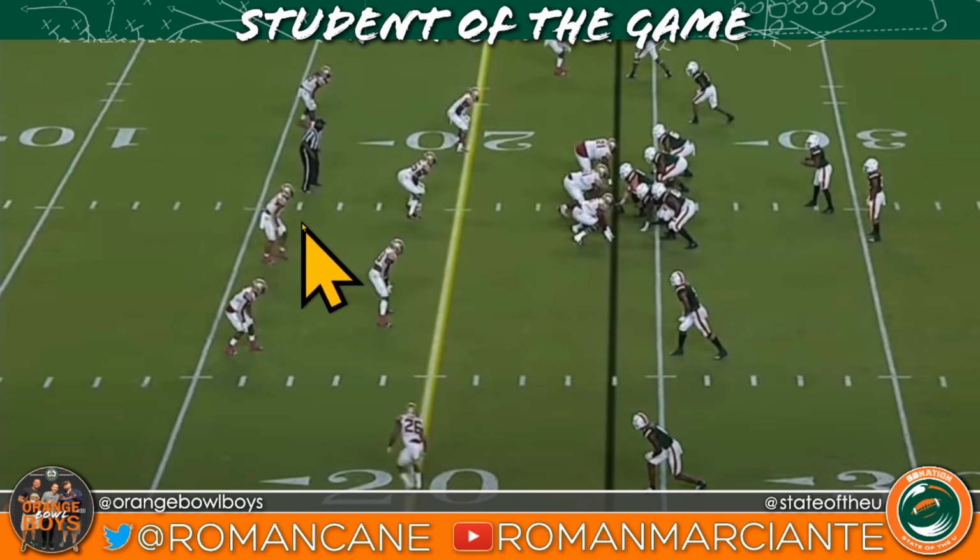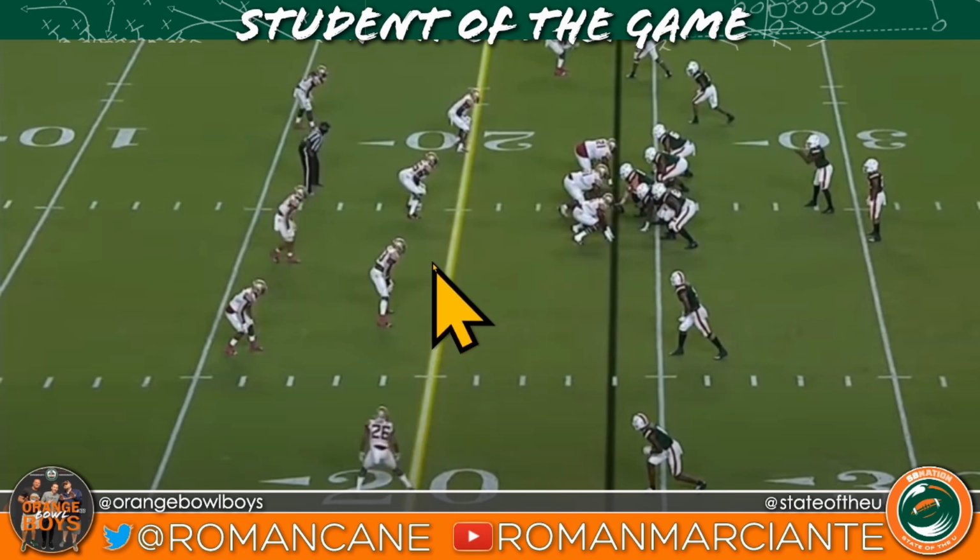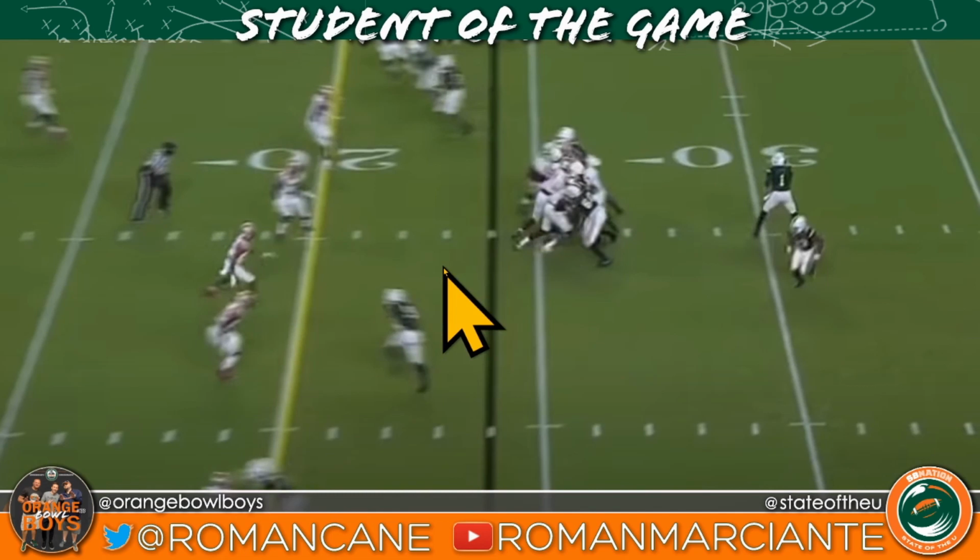Now, you've got to pay attention once again to the single high safety right here. Now, watch what he does. Post-snap picture, you're trying to change it right there, okay? So you go from a 3-3-5 look. Immediately now, this goes down into a cover 2. You see, there's your squat corner at the top. You're going to have a safety breaking out this way and a safety breaking out this way. You have a huge vacancy in the middle of the field.